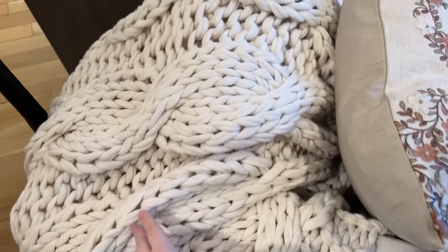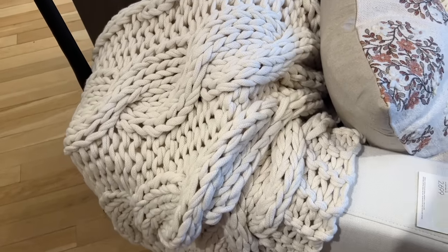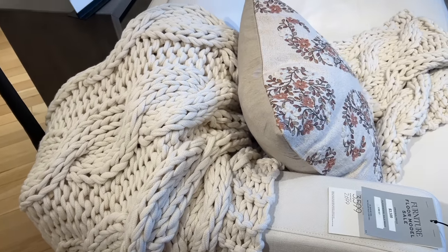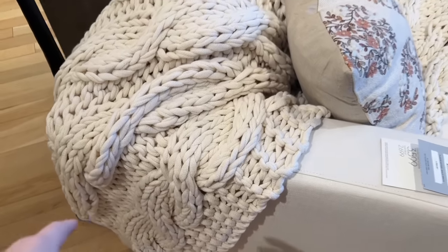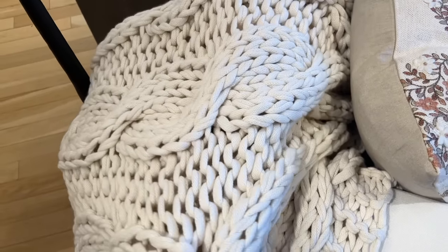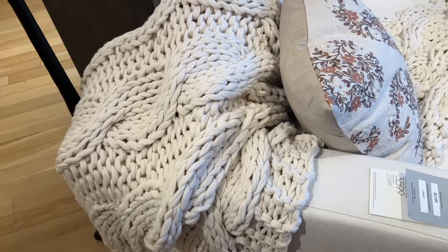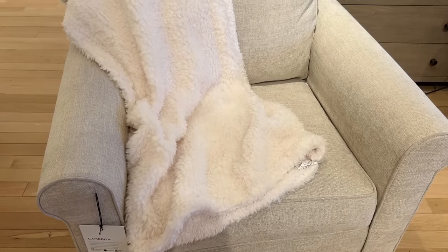I love this chunky knitted blanket, and I actually do think it's worth the price. The quality of these Pottery Barn blankets is unmatched in my opinion. I have gotten similar knitted blankets and fur blankets from TJ Maxx, and they definitely don't last very long. And they're not very big, honestly. I've learned to invest in good quality throw blankets so I don't have to keep buying new ones every few months.